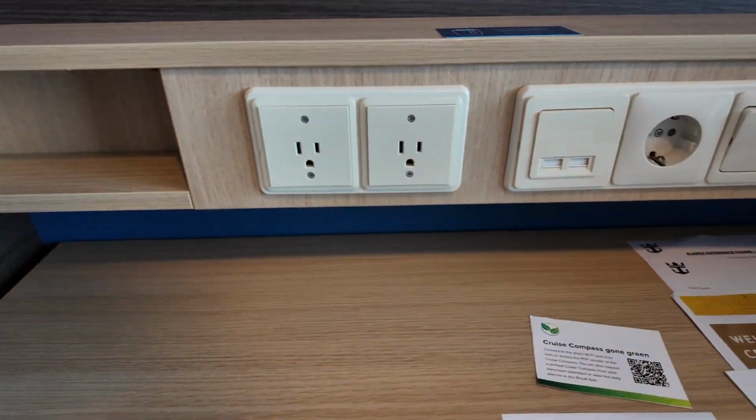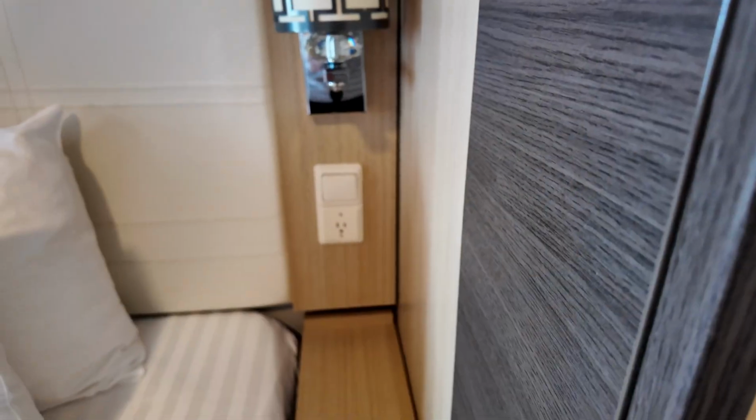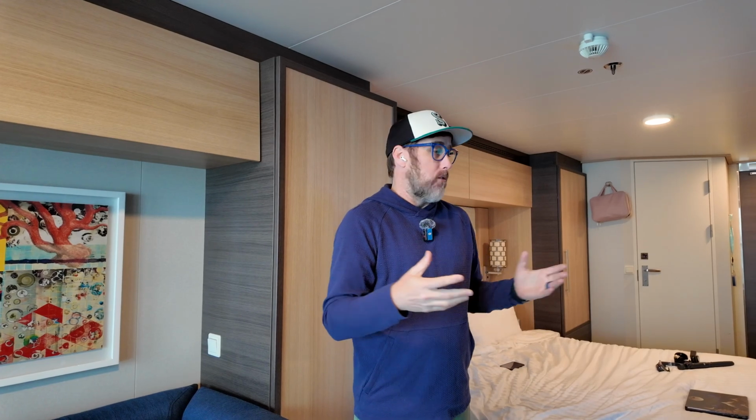Some of the other stuff that we like. There's plenty of outlets. This ship was built in 2014, but there's tons of outlets on the desk. There's even outlets by the bed, which is great if you have a lot of stuff to charge or if you have several cell phones or different people in this room. We still brought a 220 adapter so we could charge more devices because we have more cameras and stuff, but overall, very happy with the number of outlets in this room.